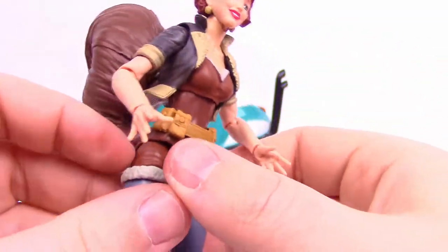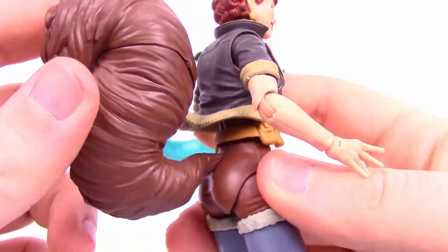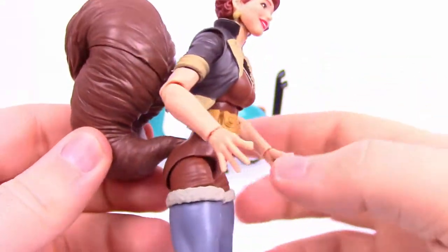And the big obvious thing on her is the squirrel tail attached to her back. Unfortunately, it doesn't really move or anything, it has a little bit of wiggle, but it's not on any joint or anything, so you can't really get it to move. But it's nice, just a big thing of hair, of course, like a squirrel's tail is. So it's a nice, big thing sticking out of her there.